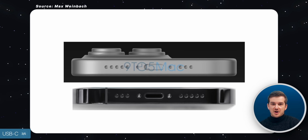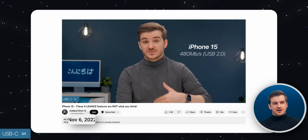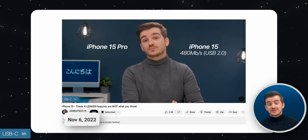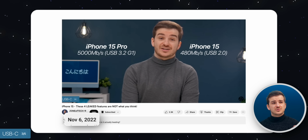Then the third thing that I've noticed is, of course, USB Type-C. Now, you can tell this by the larger port. USB-C has long been rumored, so I wouldn't really say that this is a surprise. Now, I did say in some of our older videos that I believed Apple would limit the USB Type-C speeds on the non-Pro iPhone models to likely something like USB 2.0.